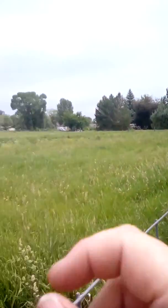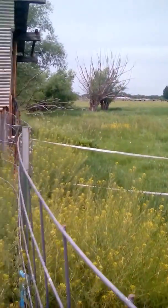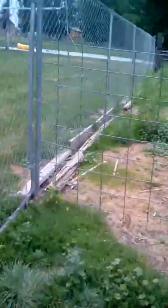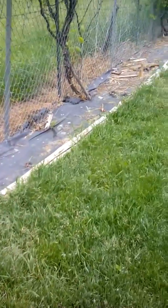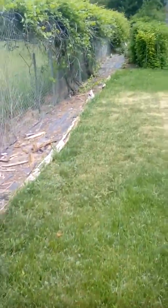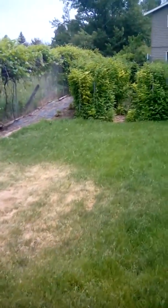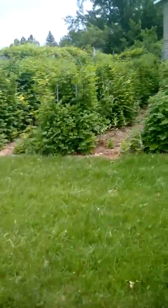So it's this long rectangle pasture that we'll eventually do a steer on for meat, and maybe some sheep, and we're gonna get milk goats at some point, and do meat chickens at some point. So we've got lots of plans. It's just when it'll all happen that we're not sure about. So, let me walk back up this way.